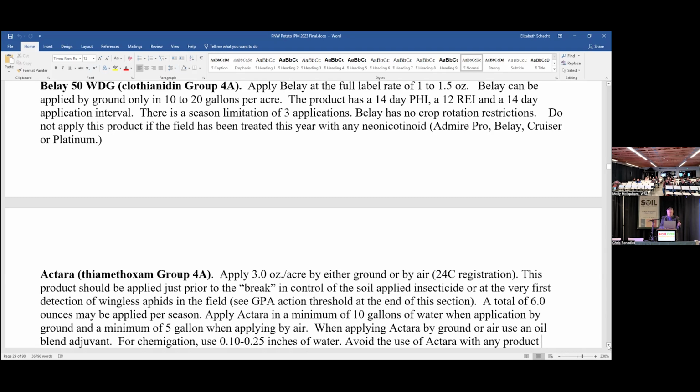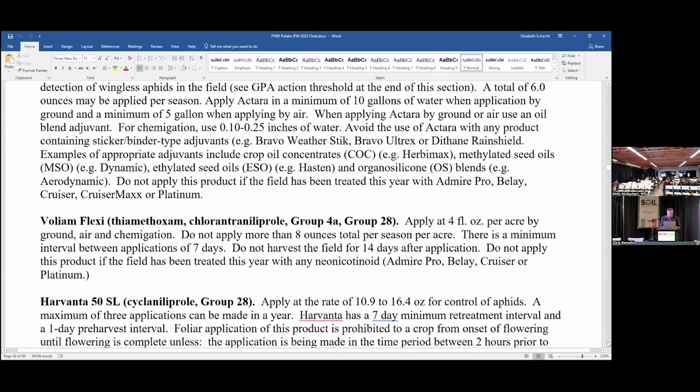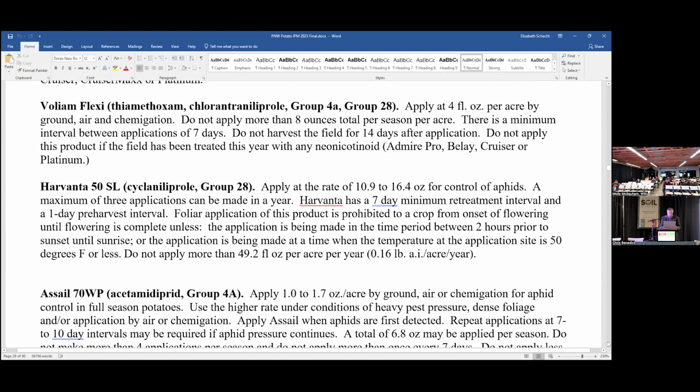So probably the single most important thing that I'm going to tell you is do not apply a neonic. So don't apply Admire Pro, Belay, Cruiser, or Platinum in furrow, and then use Belay, Actara, and Admire Pro to the foliage. If you do that enough, they will develop resistance to it, and you will not have the privilege of those products. I'm not a fan of Volium Flexi, not because it doesn't work. It works very well, but it's a package mix, and you don't need to be using both of those active ingredients.